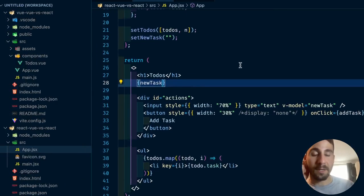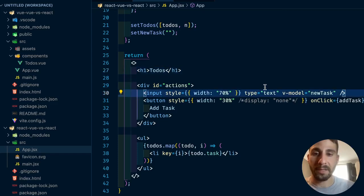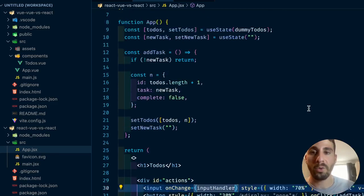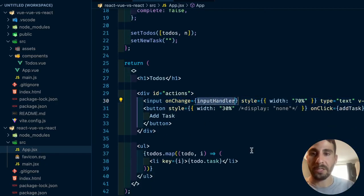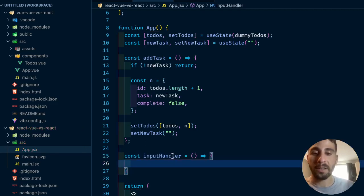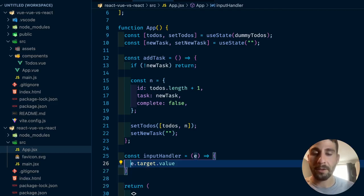It's not doing anything. Now it's because, like I mentioned, in Vue, you have vModel. In React, you need to build this out yourself. So on this input, what we're gonna do is we're going to say on change, I'm sorry, I'm using the Vue syntax here. So on change, we want to create an input handler, we'll call it. Now, the way that this is normally going to work is there's an event that's sent every time it's changed. And then you can take the event.target.value and set that to the new task.